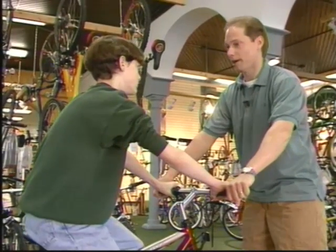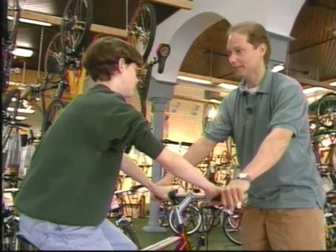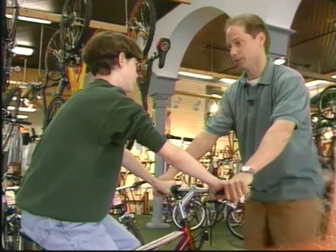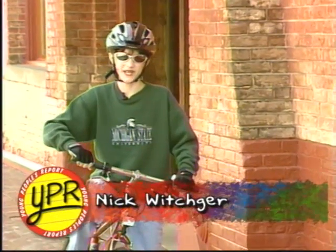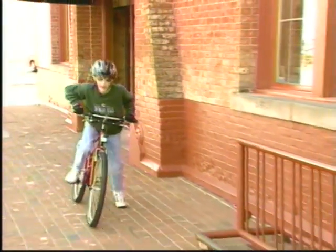And the last thing you want to make sure when you buy a bike is to test ride the bike. Go outside of the store, ride it around. You want to feel very comfortable. I've got my helmet, glasses, and gloves, and I'm ready to take this bike for a test ride. From the stable in Saginaw, this is Nick Witchger reporting for YPR.